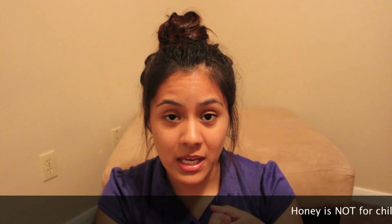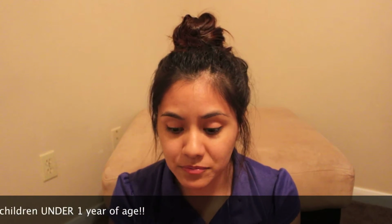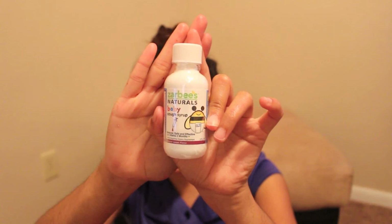If your baby has a cold and you want to go more on the natural side, you can use some honey, like bee honey, mixed with some lemon and warmed up a little bit. That's a really good home remedy. Or you can use the natural baby cough syrup, which works really well, but it only lasts an hour or two and then wears off, so your baby will start coughing again like crazy. But you can use this if you like the more natural side.